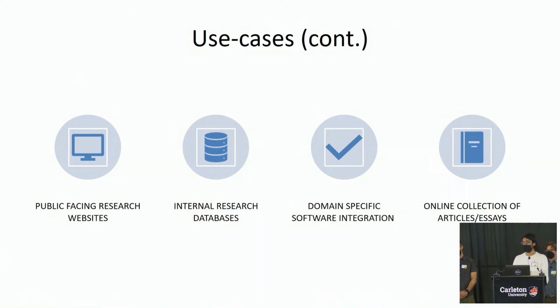And then we have the domain-specific software websites that need integration with those. This one is the wild card. We've seen different technologies being used for this one, but with Drupal we were able to use one main CMS for all of those. And then finally, the collection of articles, and we have one art book that was built originally with PHP and Postgres, but we were able to port it to Drupal and allow the researcher to do her job as the editor of this online collection of essays.